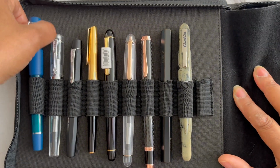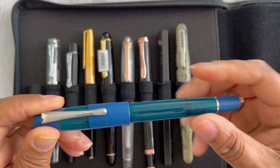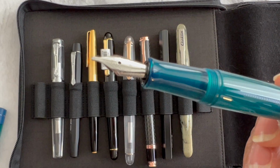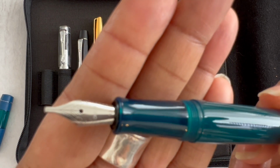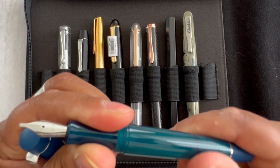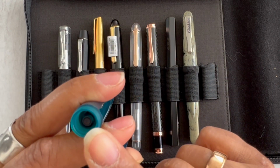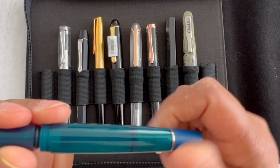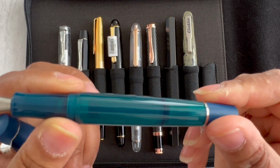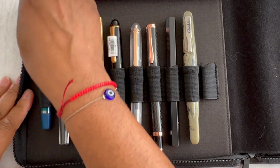I have this Opus 88 Koloro that I'm going to be putting up for sale. It is a vacuum filler. It has a very large ink capacity. I have a stub nib on this one, so if anybody's looking for a broad wet writer, there's that one. You basically just take this off of here, put the plunger down and put the ink into here. Like I said, really large ink capacity, so this is great for really long writing sessions or if you're traveling. And because it is a vacuum fill with the plunger, you can really close that off for airplane travel. That's one Opus 88.